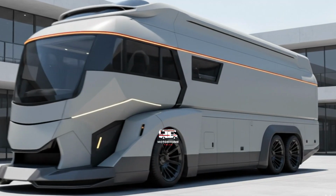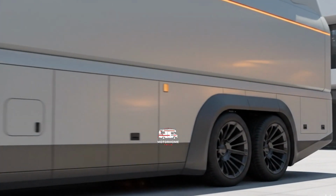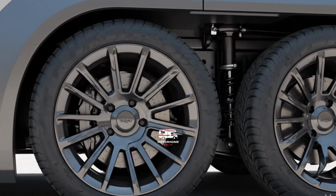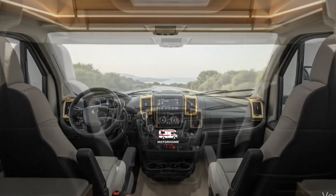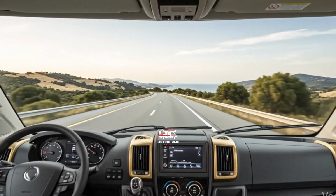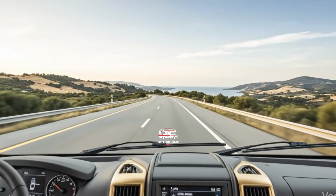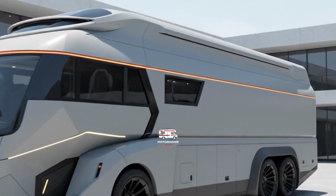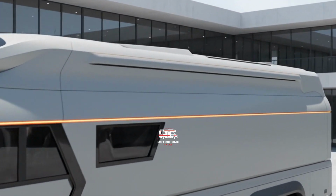Underneath that quiet presence sits a refined suspension system designed for long-distance comfort. This motorhome glides rather than rolls, absorbing road imperfections so completely that travel feels uninterrupted. Whether cruising through open highways or entering a city late at night, the ride remains composed, silent, and controlled. Exactly how executive travel should feel.